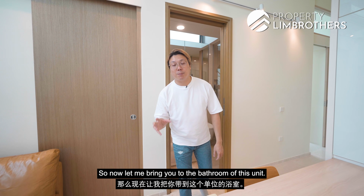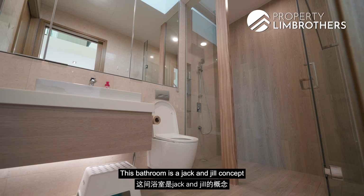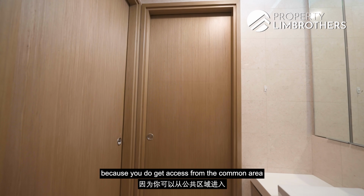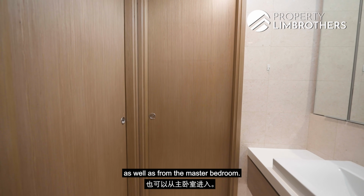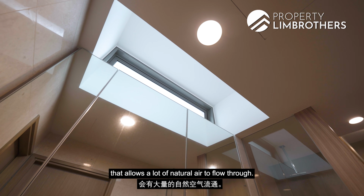So now let me bring you to the bathroom of this unit. You get one bathroom here. This bathroom is a Jack and Jill concept because you get access from the common area as well as from the master bedroom. You get a ventilation window right on the top that allows a lot of natural air to flow through.